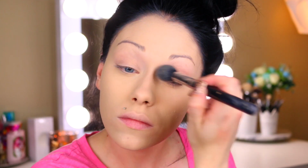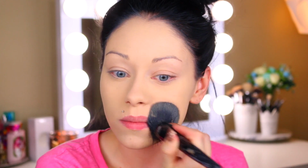This powder is so beautiful. It has a really nice, beautiful smoothing effect, so your under eyes just look so airbrushed and like you have no pores. It's just a great setting powder.